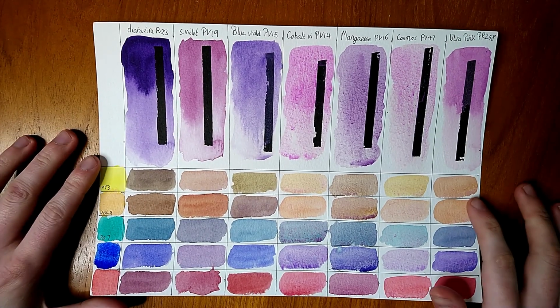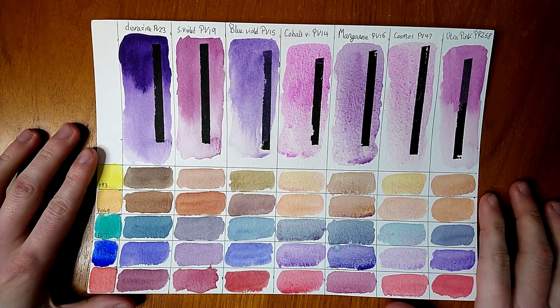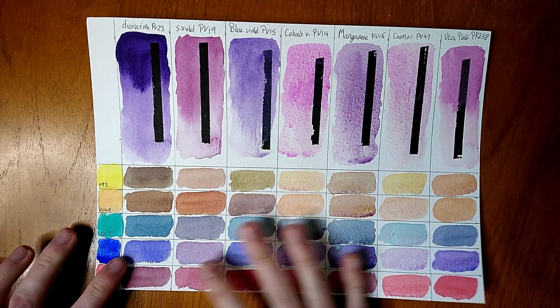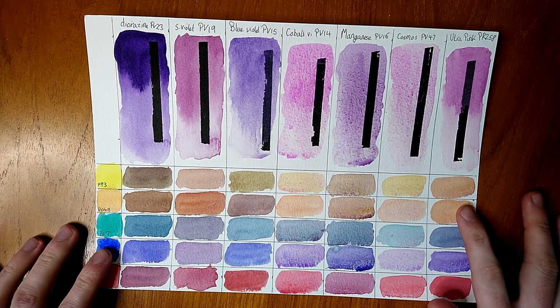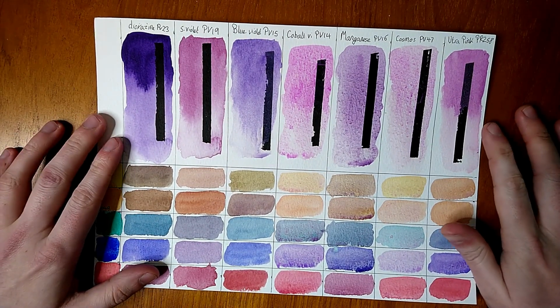So we're all done now with the swatching and the colours have all dried. So let's take a look at the results. So these are the dry results of all the violets that I tested. And you can see they're quite varied amongst all of them. They're all quite different. But to me, looking at this, there is definitely one clear winner. So let's go ahead and talk about some of them now.